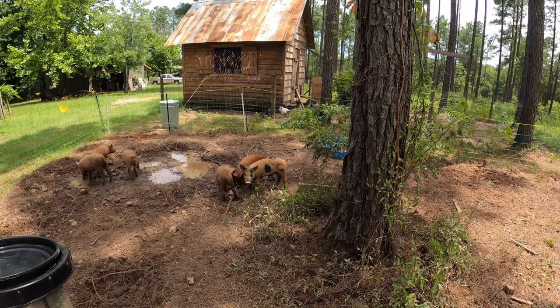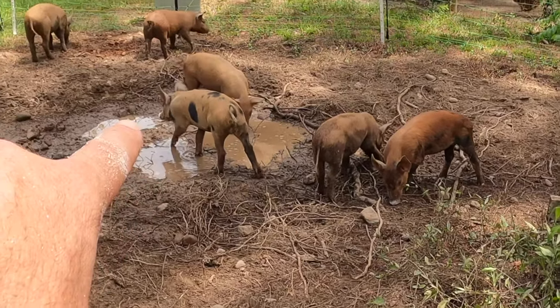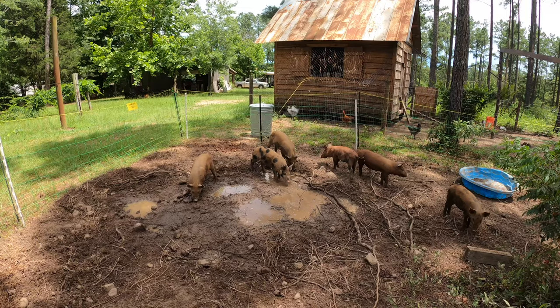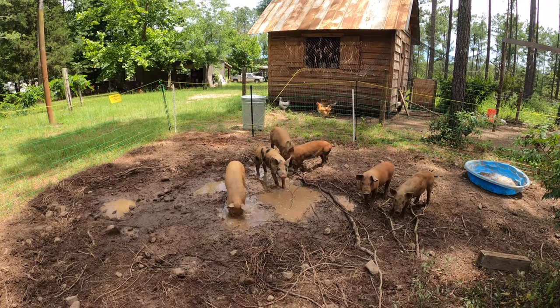Not sure how much I've talked about this on the channel. I'm sure I've talked about it some, but that one right there, that little spotted one, is an intact boar, the one going in the mud pit right now. And our plan for him is to grow him out and let him mate with the gilt that we have in the other pen that I showed y'all earlier.